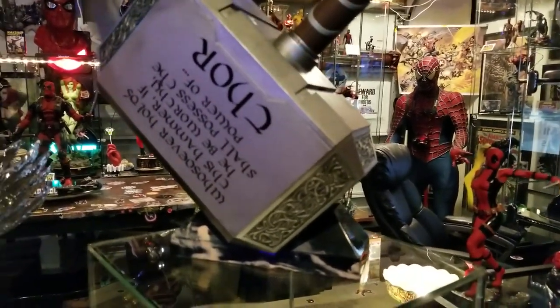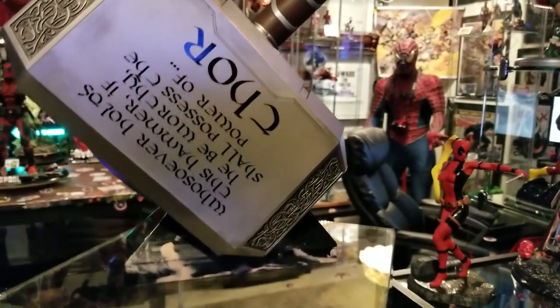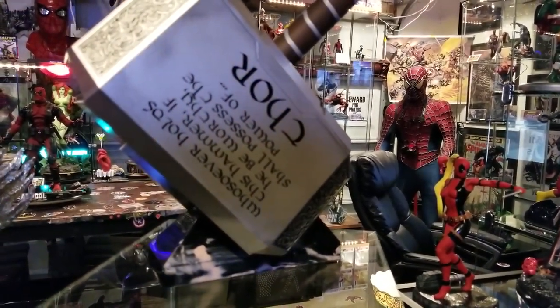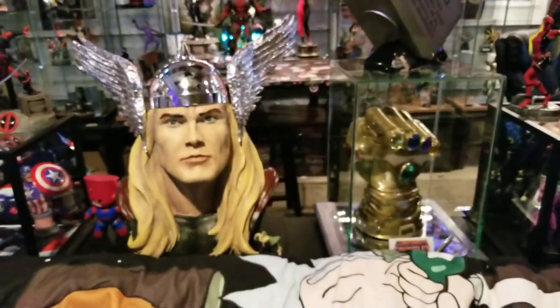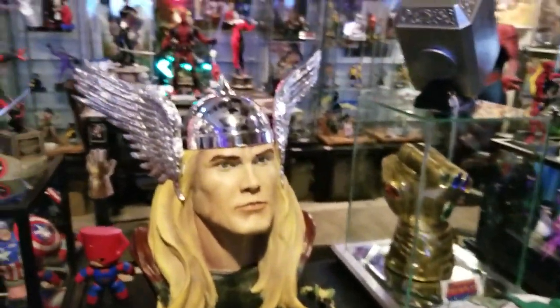I printed out the fonts and everything and had the file created I made. And then I sent it to a buddy who does vinyl cutting. And that's how I got that because I think it just kind of adds to the authenticity of it. And so that's how that came to be. And then there's my Alex Ross Thor. There is so much chrome plating on this thing. I think it's awesome.